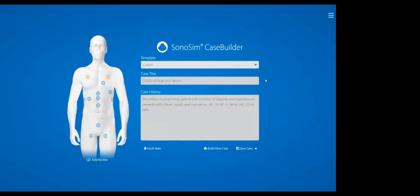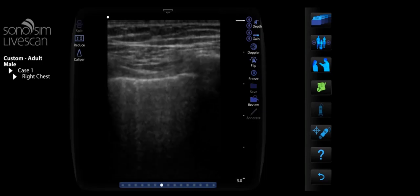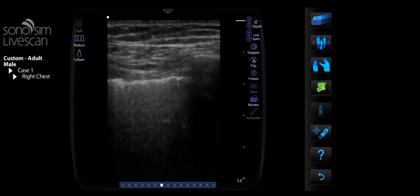Once you have added all the windows for your remote simulation case, you can add a case title, a case history, and then access it in SonoSim Live Scan. When your case is ready, start up any video conferencing software, and you are ready to start your remote simulation.